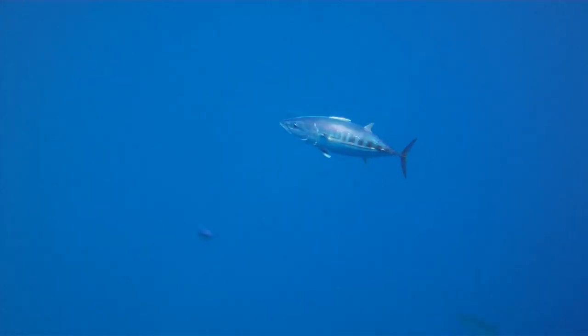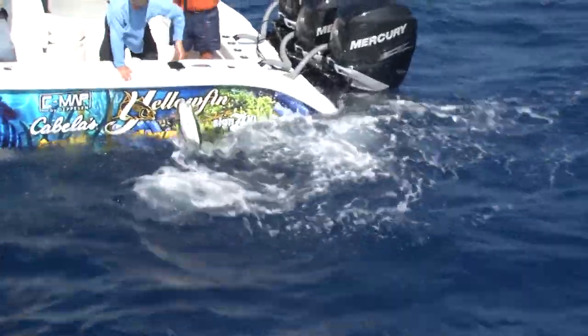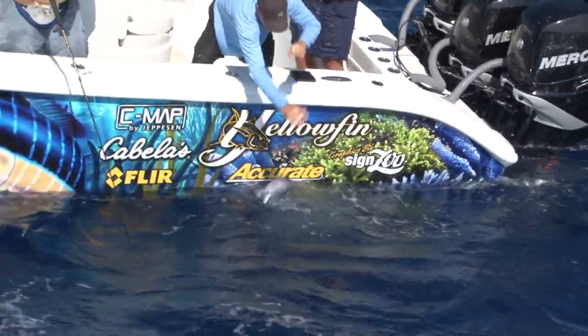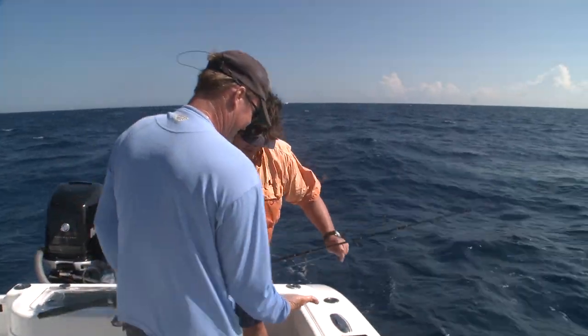There he is right there. Oh, double header. I think you won. Carter's skipjack never had a chance. I think he set the record for the fastest tuna catch. But of course, mine is much larger and takes off.